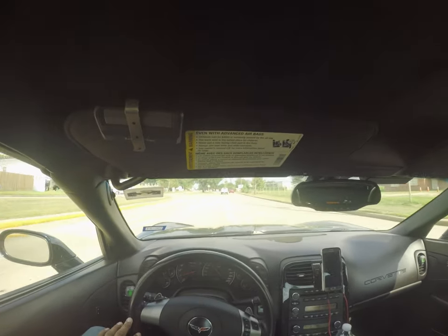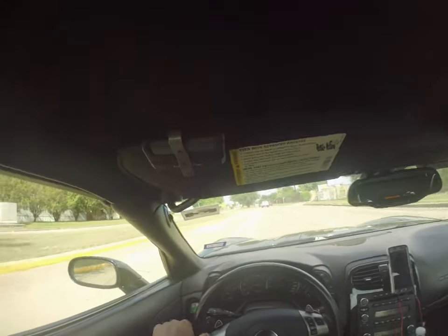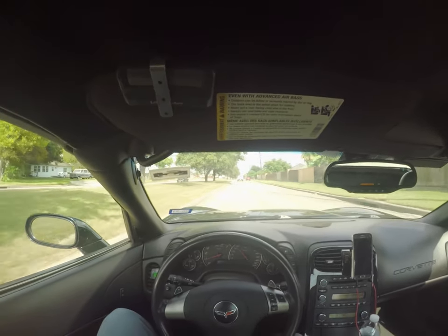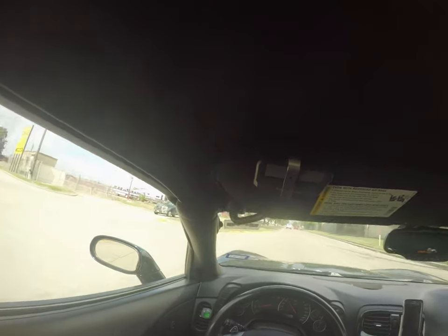All I did was pull up and say I'm here for an inspection. She said, bet, can I have the keys? I said, here you go. She went out there, took the car, drove it, did whatever she did. About 15, 20 minutes later, she came back and said, you're all set, here you go. I had a full tank of gas, everything.